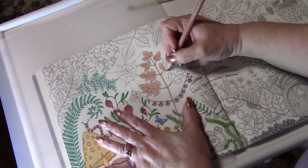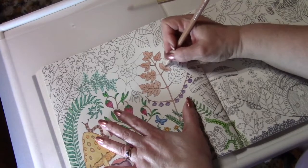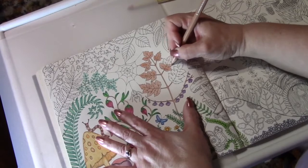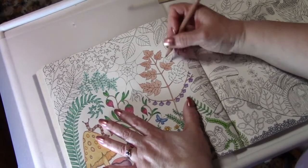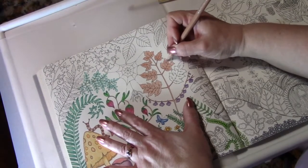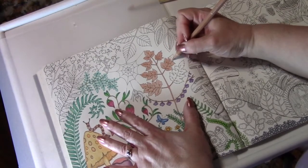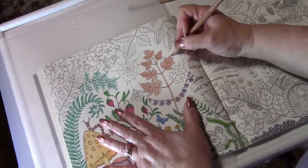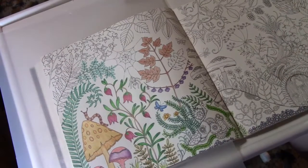But I still might bring this. Bring my Halloween book. And I'll at least post pictures if I do color in my Facebook group.